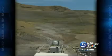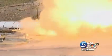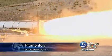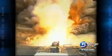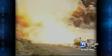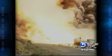There was fire, smoke, and a thunderous roar in northern Utah today. 3, 2, 1, fire. It was the first ever firing of the booster assembly that may power the next generation of manned spaceflight. The ATK company, formerly Thiokol, is building the bottom half of the ARES rocket. It's using essentially the same boosters that launched the space shuttle for 3 decades.